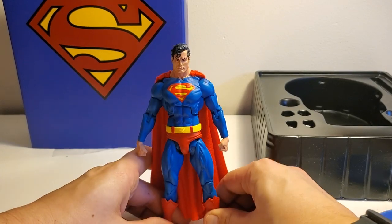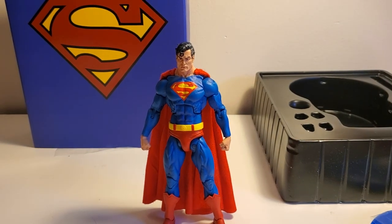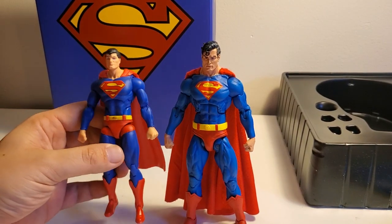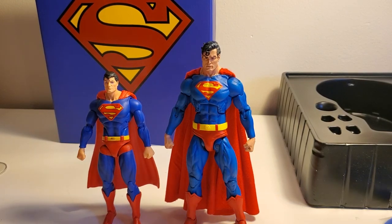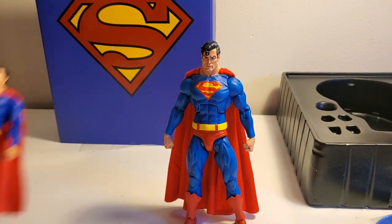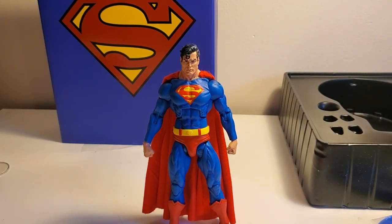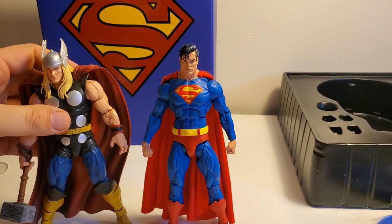Now, my only complaint about this figure, and it would be perfect, is it's just a little too big. So we have DC Icons, which is too small, and then we have Mezco, which is just about the right size, and then we have the NECA, which is the perfect sculpt, perfect articulation, everything you could want as Superman, but it's 7 inches. 7 inches. And yeah, Superman is big, but let's compare him to Thor.